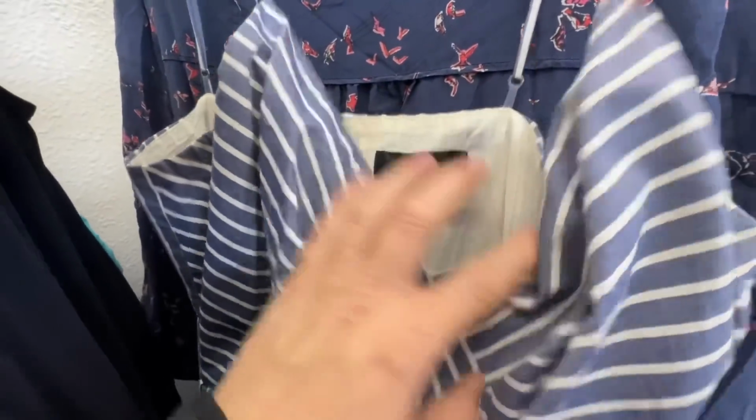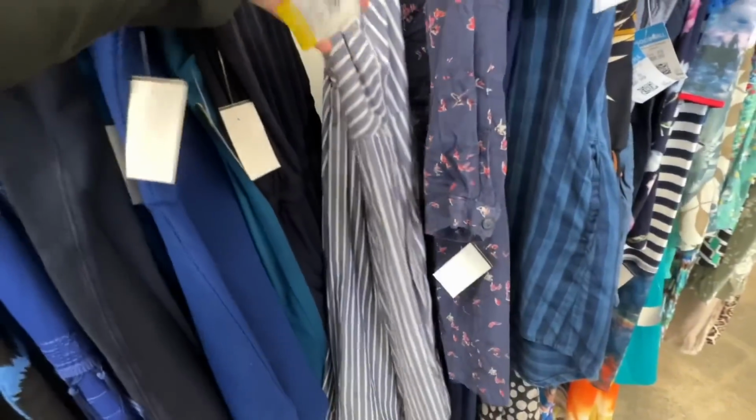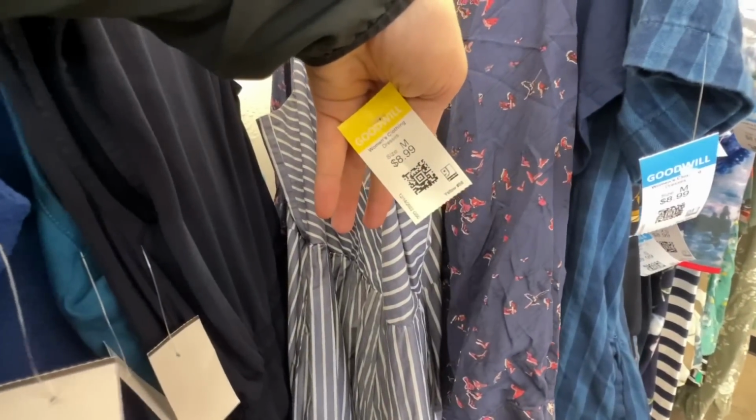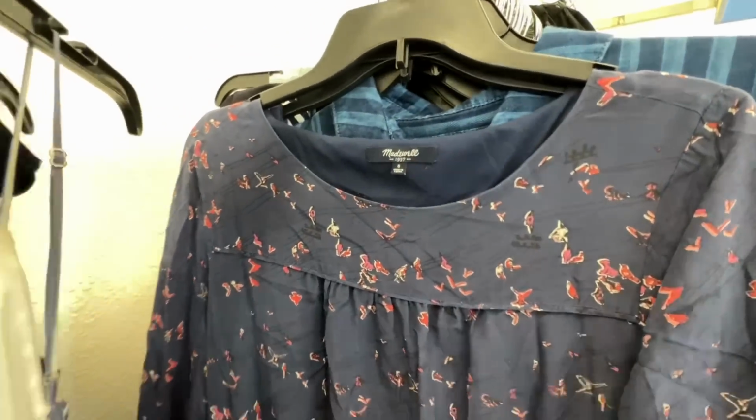I went over to dresses because I'm starting to think of spring and summer, and I came across this J.Crew dress that's just very classic, a really nice style. It was marked full price. If it were 50% off, I probably would have grabbed it, but I just thought it was a little too pricey for what it was.